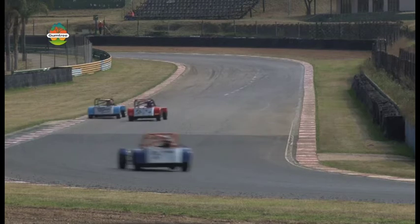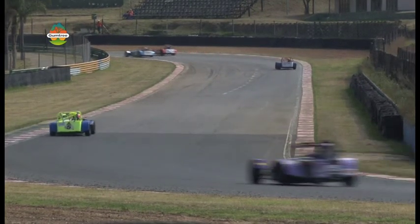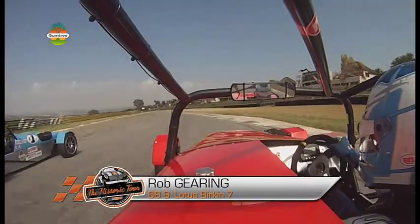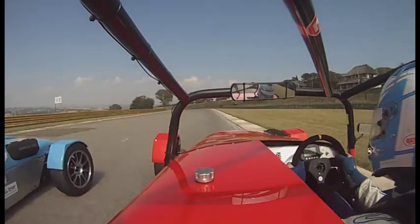Into Sunset, and Jeff Gable in the baby blue Lotus is just ahead of Rob Gearing in his red and white machine. Climbing up to Clubhouse, and Gearing makes his move. He takes the outside line and the pair go round side by side. Heading onto the short straight which leads them to the S's, and Gable manages to stay ahead.